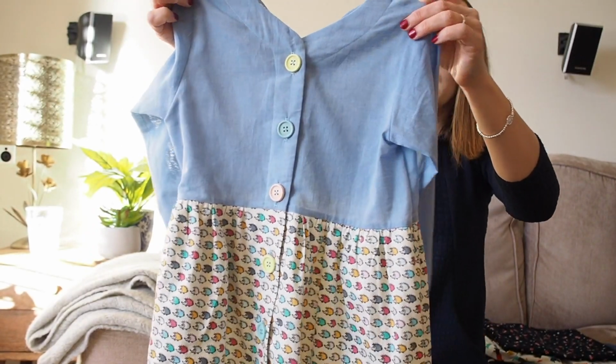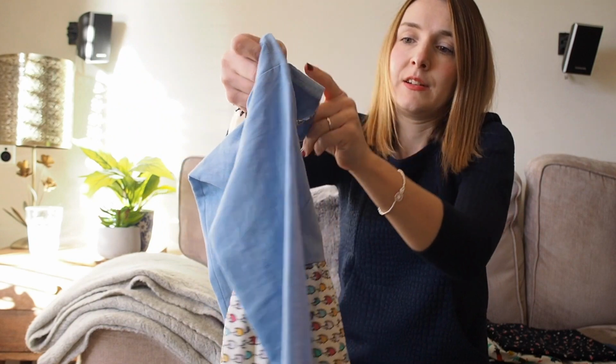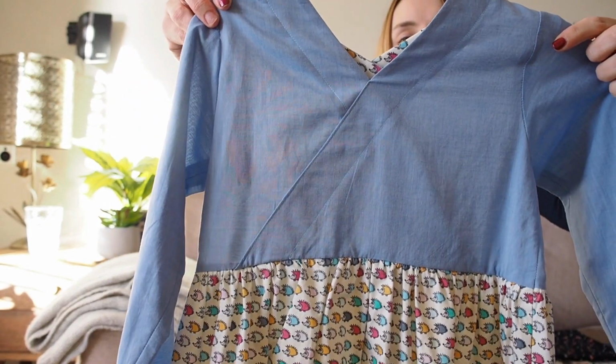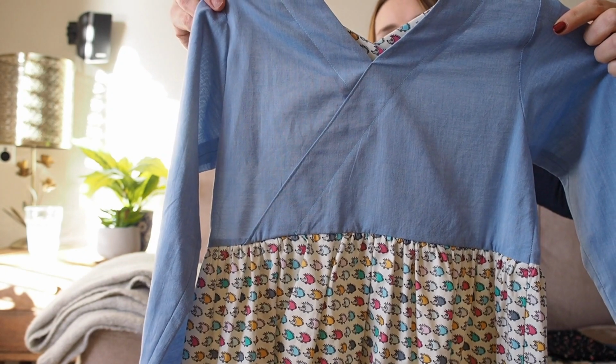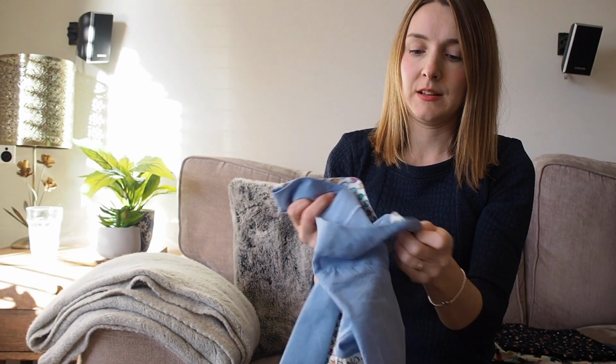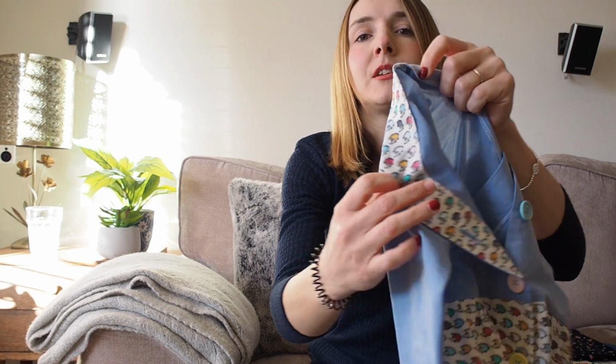It's a really lovely pattern, and it came together really quickly and easily, and it's got some really nice details to it. So at the back there's the crossover detail, so it's just a little bit different, and then with the button band inside, it's done as a facing, so you attach the facing all the way around.